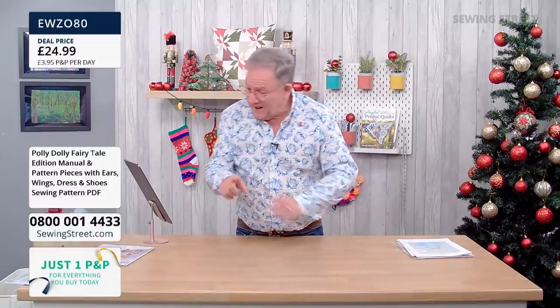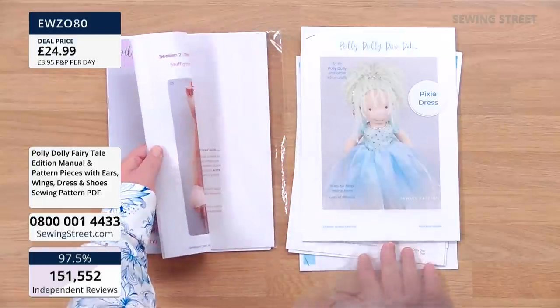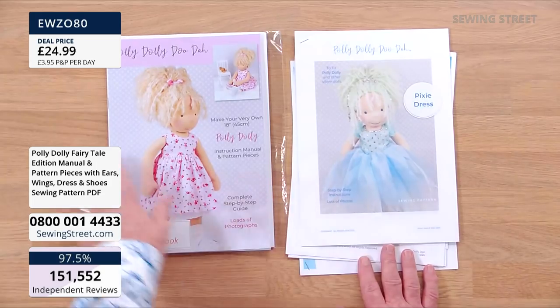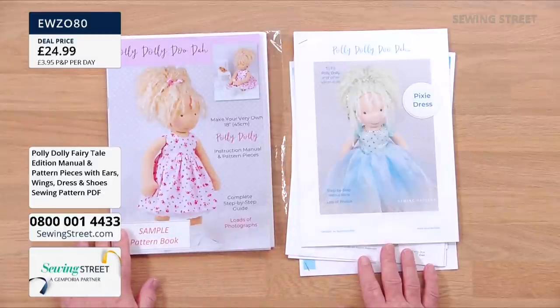Right, okay, so the manual with Polly, with the PDF, we couldn't put the graphics in early. Here you go, $24.99. So you get the manual, you get the pattern pieces, you get the free PDF download. This won't come printed, that's a PDF that we'll send to you, so we need your email address. $24.99 for all of that. More people have got it in their baskets than we've got stock of. So if you want it, you need to check out.